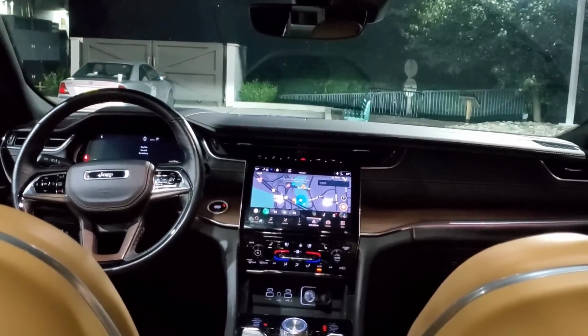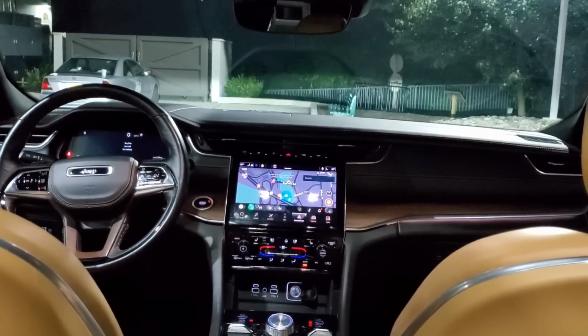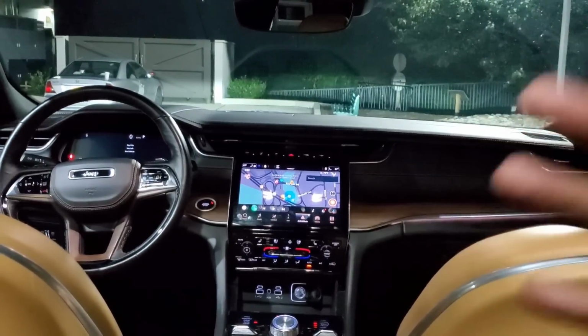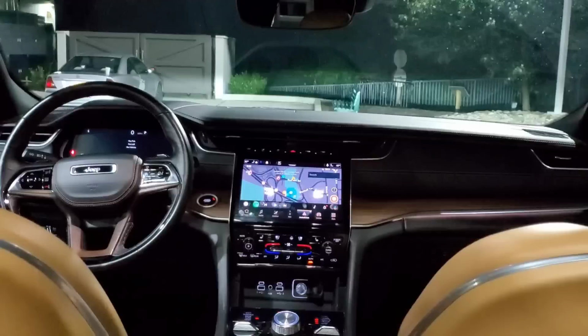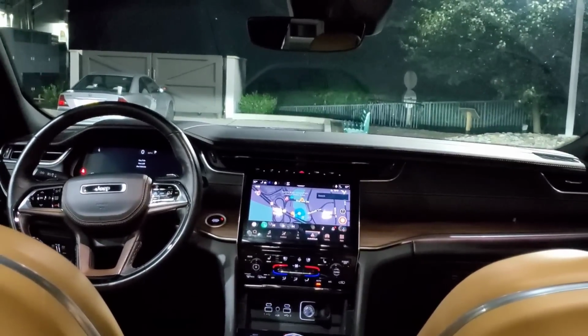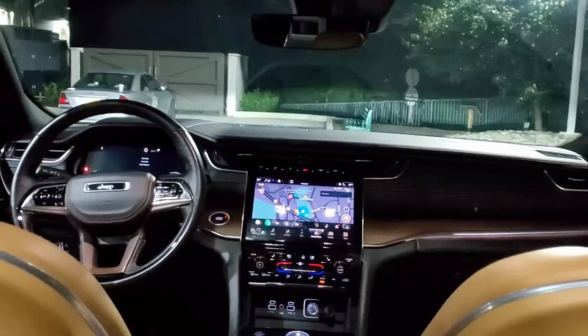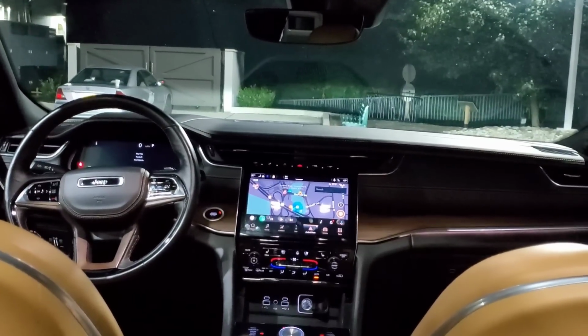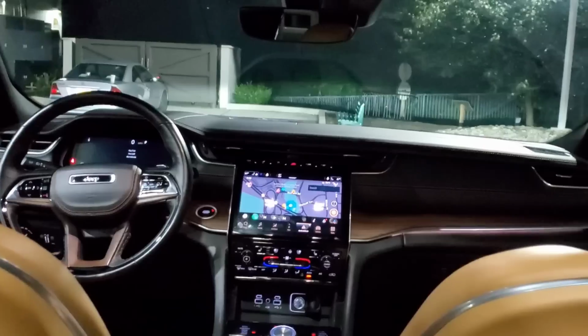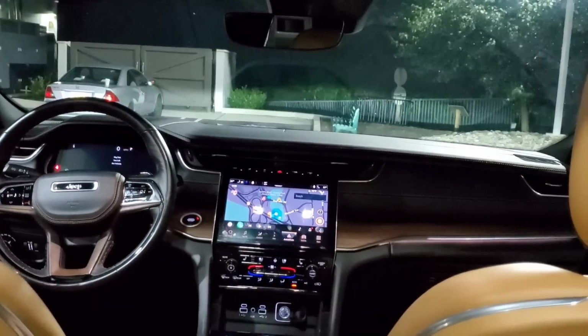But for me, if I'm gonna spend 4 digits a month, I gotta feel like I'm spending 4 digits a month every time I look at it. Every time I get in it, it gotta feel like 4 digits a month. And this car, unfortunately, boys, for me, does not feel like 4 digits a month.